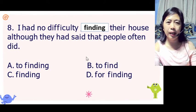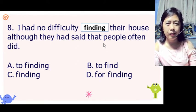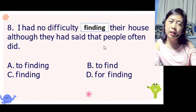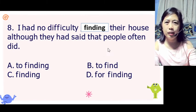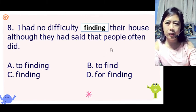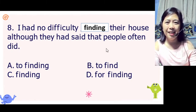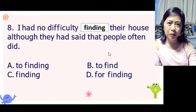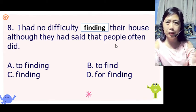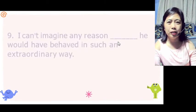So you can't say I had no difficulty to find. So it couldn't be that. Okay, difficulty finding. I have difficulty looking for an ESL job in this situation. Yes, I had difficulty setting my screen. I have difficulty dealing with a new normal. Okay, so always difficulty, verb plus ing, or what we call the gerund. Okay, so that's another expression there.